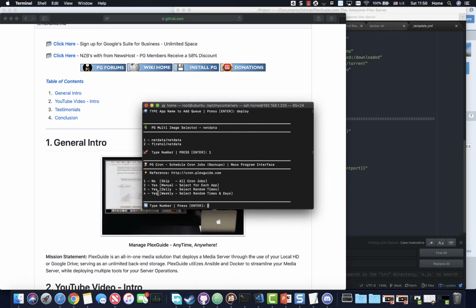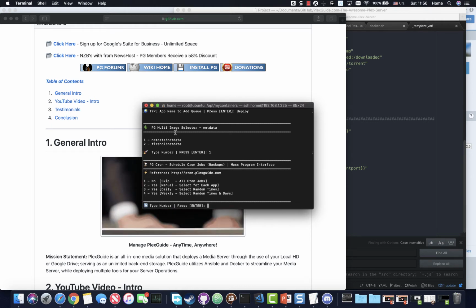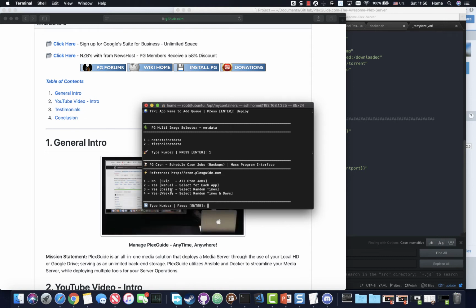For most of you that want some kind of backup, you can either select three or four. If you select three, for all the applications that you have queued, it will do a daily cron job. It will figure out a random hour and a random minute for you and just continuously back up your programs. If Plex is part of this, I would highly recommend not to do this. Not daily. If you have Plex for any reason inside of your queue, go ahead and do the manual because you don't want Plex backing up daily. The backups can take quite a while. And then number four, weekly. So if you have those two apps, one may execute on Wednesday, one may execute on Friday, and it'll just pick a random hour and time.